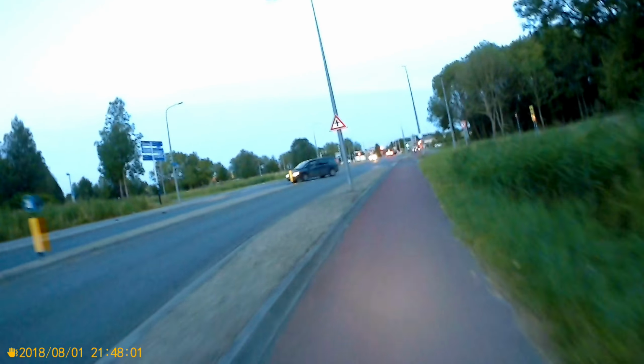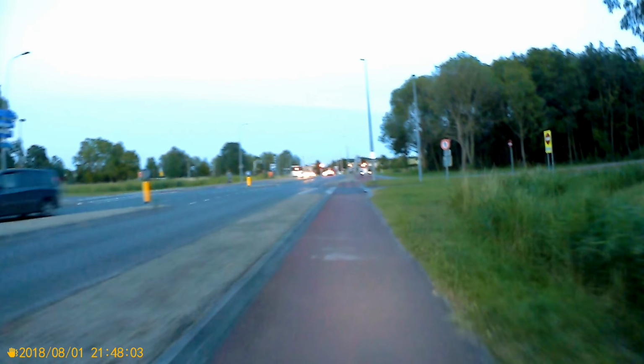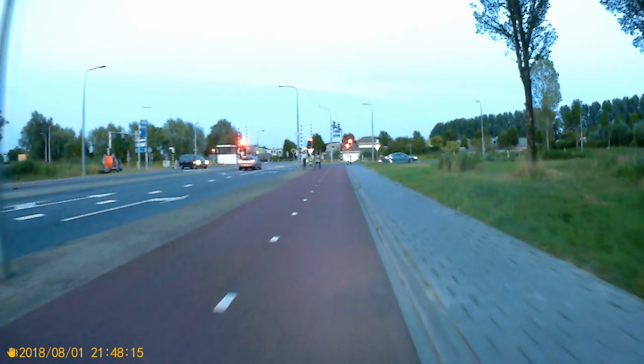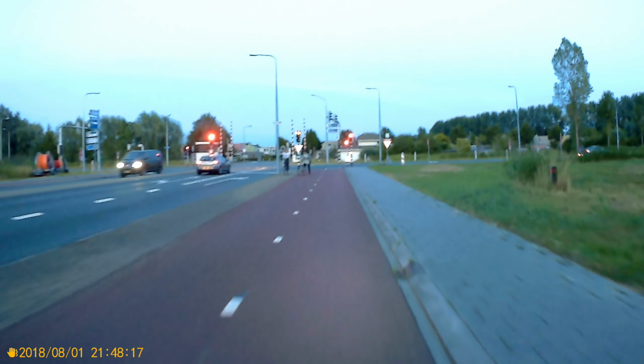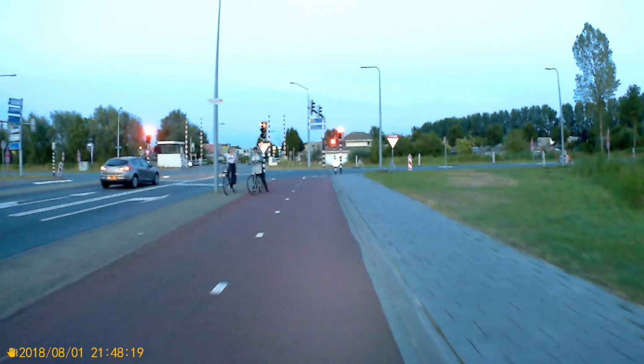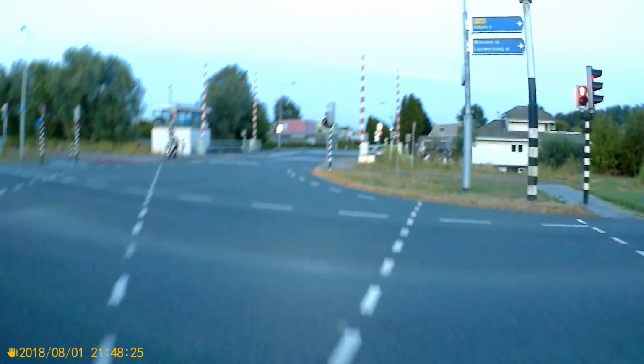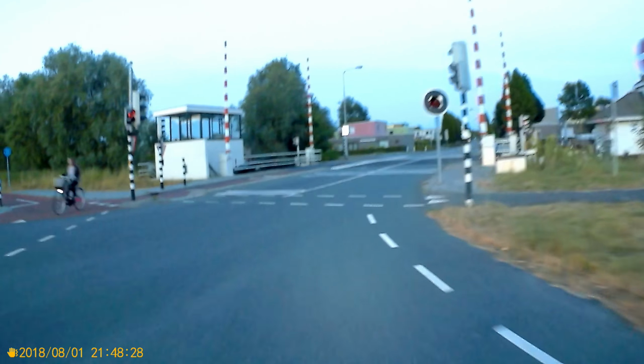My bike light is a little bit up high, which doesn't really help with not blinding people. Okay, I'm shining them right in their faces. There's a green light, that's okay. Very nice green light. Continue. Don't even have to stop. Just ride along.